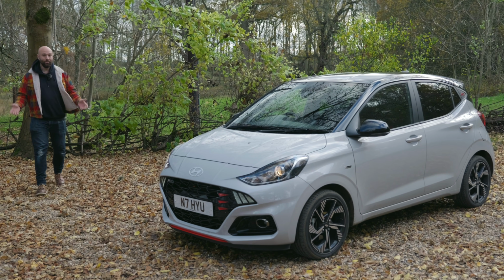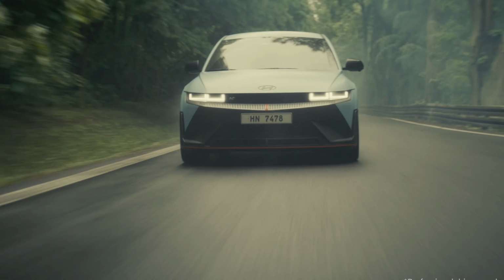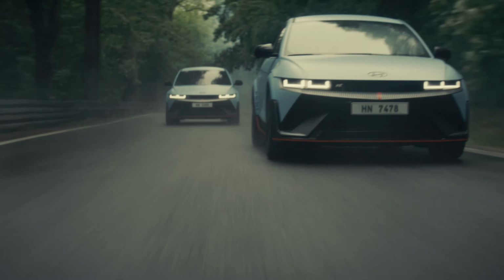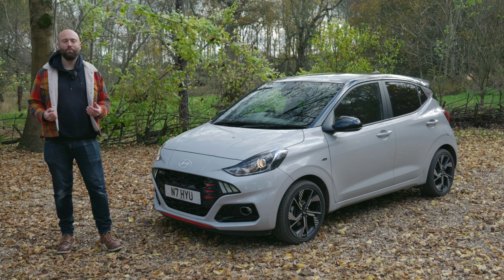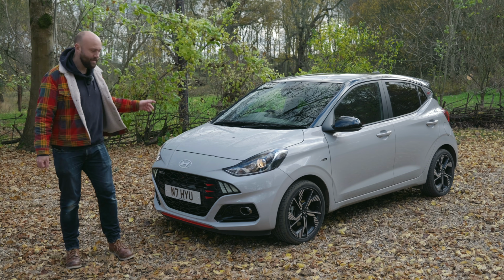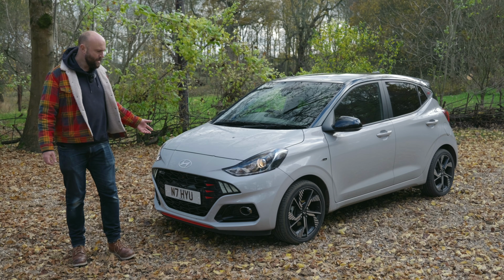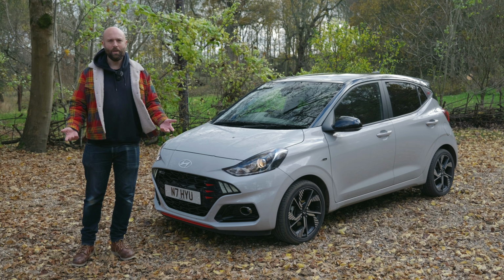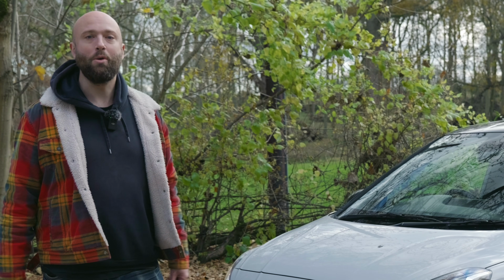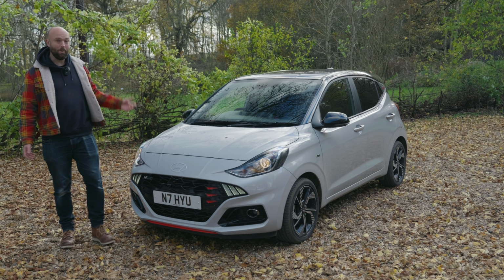Over the years, Hyundai, or Hyundai to normal people, has reinvented itself as a manufacturer of crazy retro looking EVs with the odd hot hatch thrown in. Back in my day, they were known as purveyors of small, affordable hatchbacks like this i10. So in this video, we're going to find out if the Hyundai i10 has been neglected and forgotten about, or if it should still be on your shopping list if you're in the market for a small car that won't break the bank.